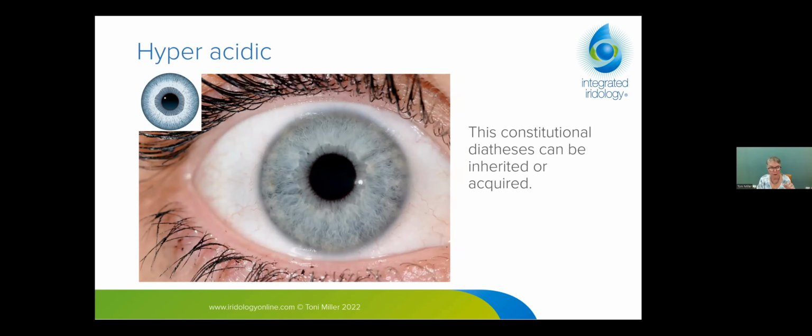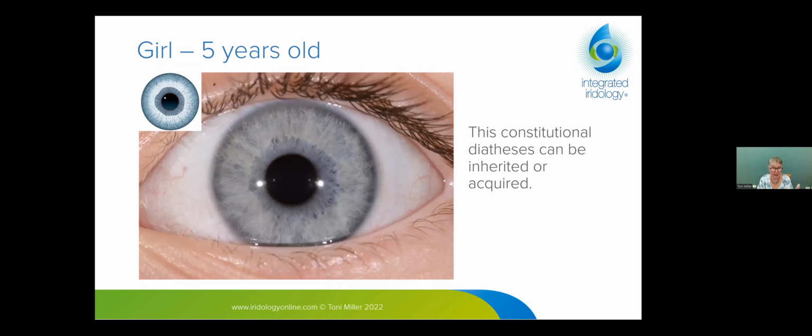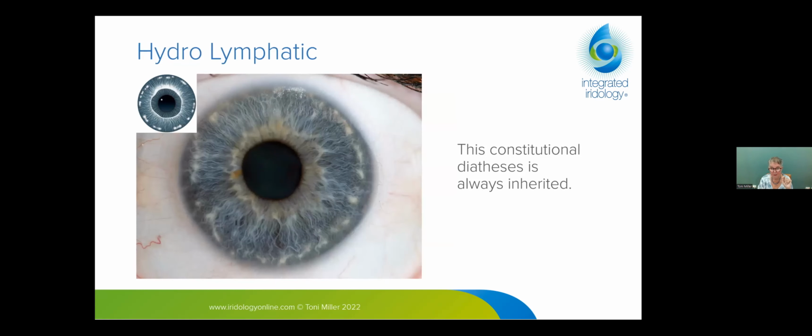So some examples of diathesis include hyperacidic. This is a constitution that can be either inherited from a parent or grandparent or acquired through eating high acid foods. This is an infant, a 5-year-old, who already has a hyperacidic diathesis.